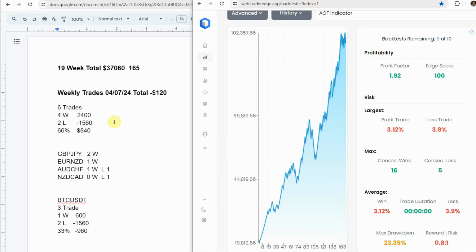And so this last week on the Forex pairs, we had 6 trades altogether, 4 winning trades, 2 losing trades. A 66% win rate would have been a gain of $840. On the crypto coin, we had 3 trades, 1 winning trade, 2 losing trades, only a 33% win rate. Would have been a drawdown of $960. And so overall for the week, we would have been down $120. Just a slight little bitty red week there.